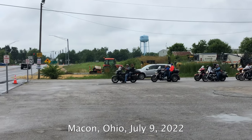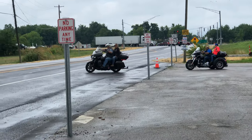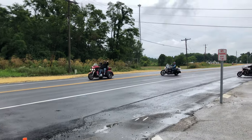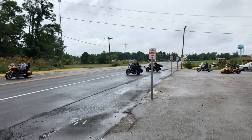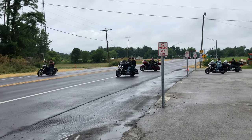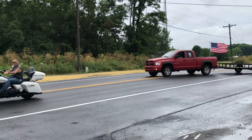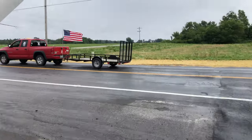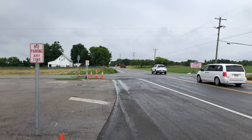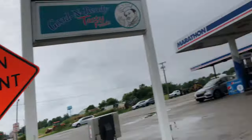Check out all these motorcycles right here. Huge gang of them. Cool or what? That was awesome.